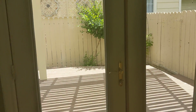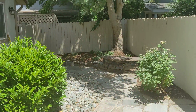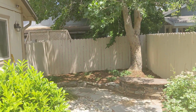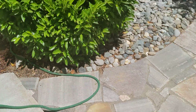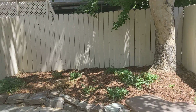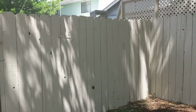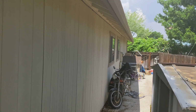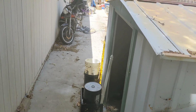It looks like an enclosed, glass enclosed tub shower combo. That's interesting. So they did a pony wall and then they did the glass enclosure. Okay. Still hardwood floors.